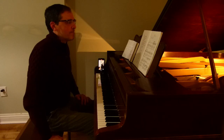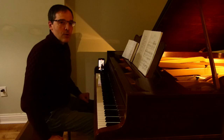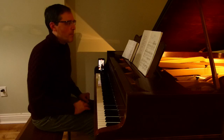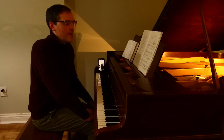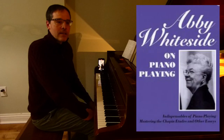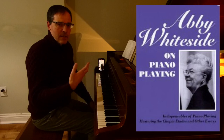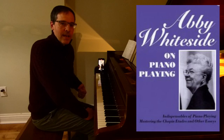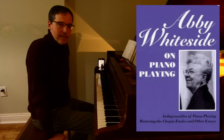I find many times very effective to work on music scores applying the technique of outlining. This is not my own idea, it's something I read about in a very interesting book for me, Abby Whiteside's On Piano Playing. And you will find Abby explaining and introducing in rich detail the rationale, the foundation of this idea of approaching a music line that I believe in many cases, like in this case, is rather effective.